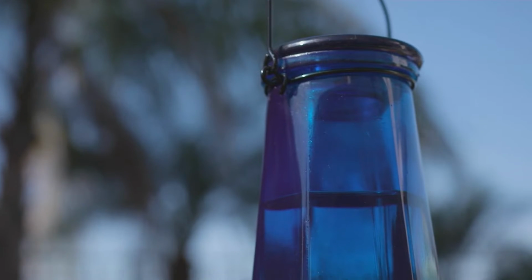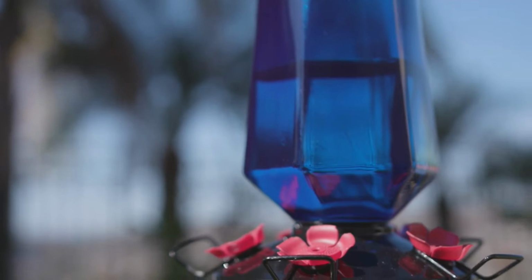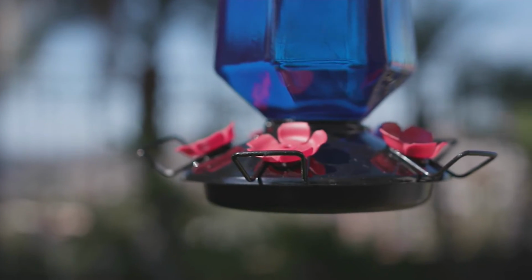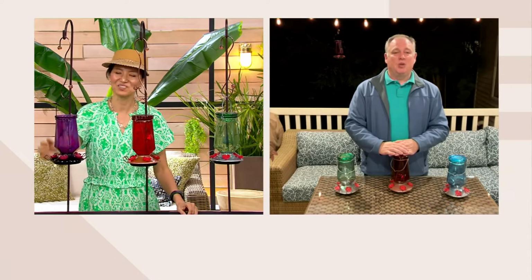And somehow these hummingbirds are so smart. They find these amazing places where they have that sweet nectar. Are they kind of sensing it? Are they smelling it? Like, how do they find these? Yeah. Well, basically, the flowers draw them in, and the actual colors of the feeders themselves. That's why we make the feeders in brighter colors, because that helps attract them to it.